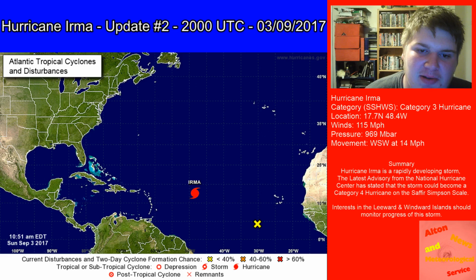All islands in the Atlantic, in the Caribbean Sea, and also in the open Atlantic should monitor progress of this storm. I know it won't affect Bermuda, but Bermuda must also be watching the storm just to make sure, as there is some possibility that the storm could take its track up the Gulf Stream. However, we will have to wait and see what will happen in regard to that.